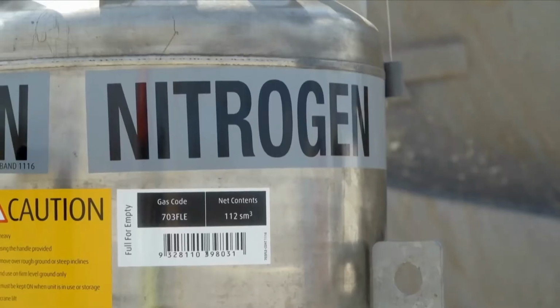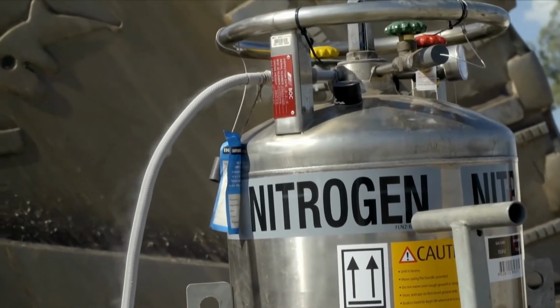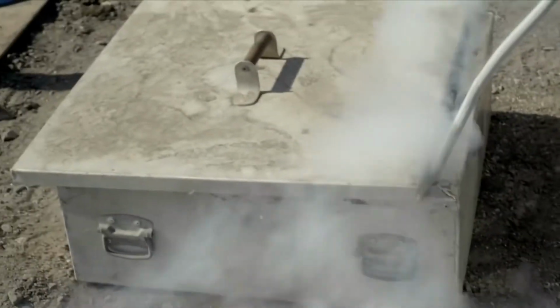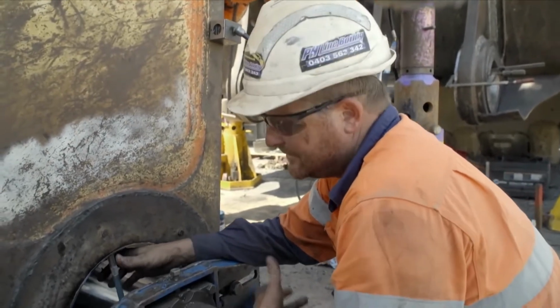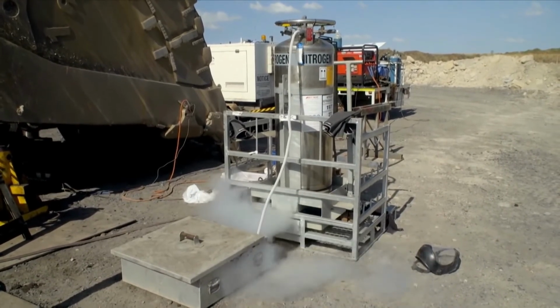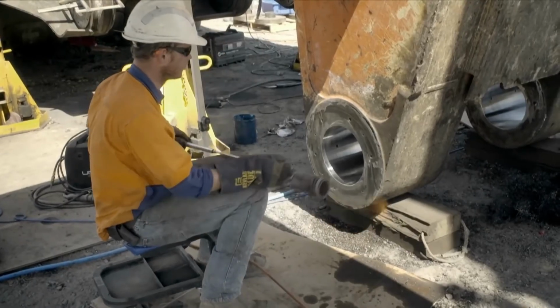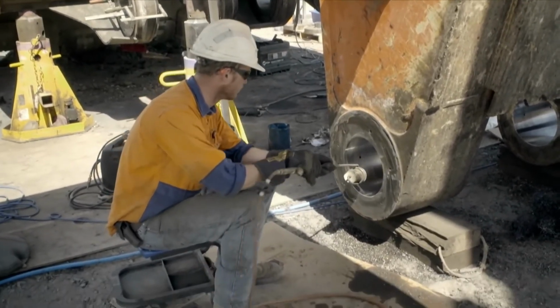Using liquid nitrogen to shrink fit the bushes. And with this procedure, timing is everything. Once we get it out of the liquid nitrogen, we've got about 30 seconds before that will position itself and expand. So it gets stuck. To start the shrink fit process, the bore is heated up to 180 degrees Celsius, causing the metal to expand.